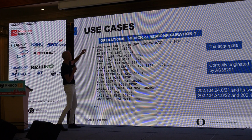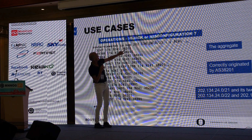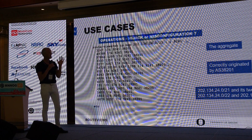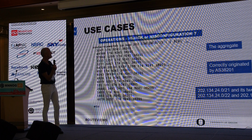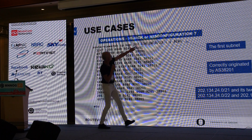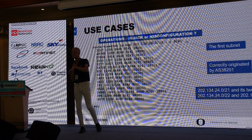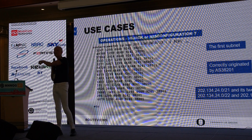Is this a hijack or misconfiguration? Here we have a prefix. It's originated by 38201. That's the aggregate. This is correct. But we go to the next slide. First subnet, right? So traffic engineering, they take the aggregate, divide by 2. Traffic engineering, this is in the Pacific. They have one link to Australia, the other link to the US.